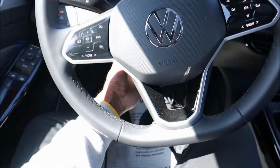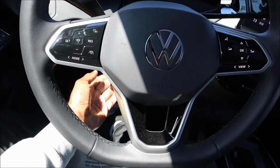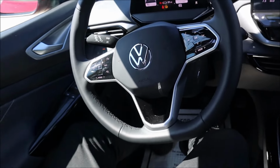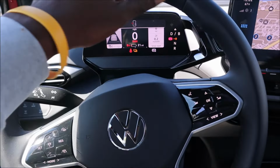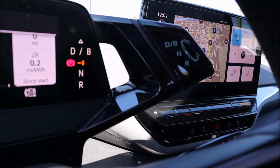Now, you also have a telescopic steering wheel, manually adjustable. So I pull that little lever right here, and I can manually adjust it by doing that and pushing it up. Keep in mind with that, we're keeping with this whole front and center feel when you're sitting right here inside of the ID.4.